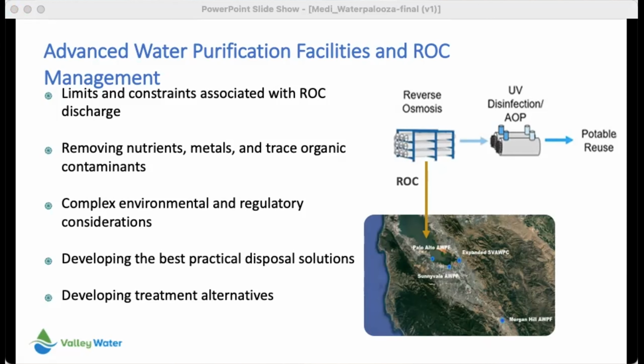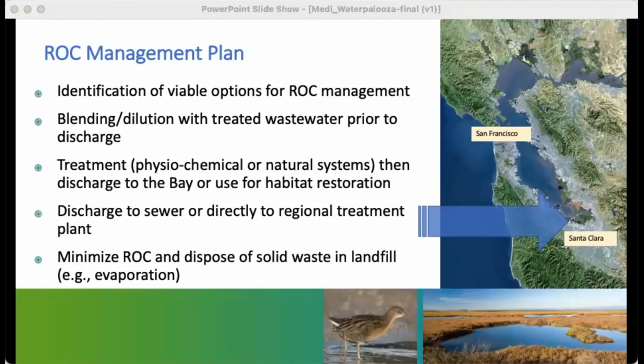We started looking at various options for RO concentrate management. So the program that we embarked upon started about 5 years ago. Many stakeholders, we hired lots of consultants to assist us, and we looked at 150 plus options to manage RO concentrate from purification facilities, and finally it trickled down to a handful. The current status for managing brine or RO concentrate is that you could blend it with residual waters that come from POTWs or wastewater treatment plants and discharge it to the bay.